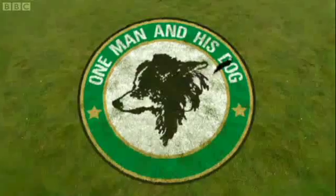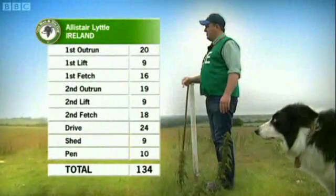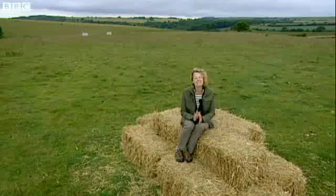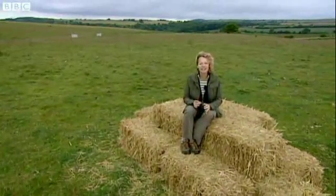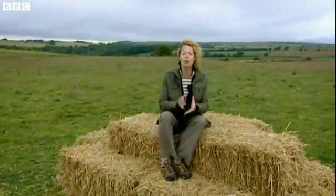Let's total up all of the points awarded for that round. 134. Let's go pen side and have a word with Alistair. Very happy with that. Yeah, it was a good opening score, so it leaves everybody else under a little more pressure now. A stunning round from Alistair, and he and Spot have well and truly put Ireland back in the game, which means that Gwyn Jones from Wales really has his work cut out.